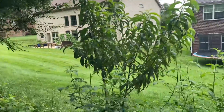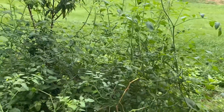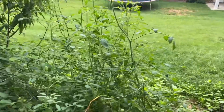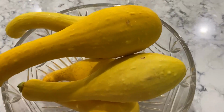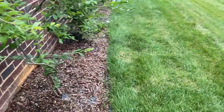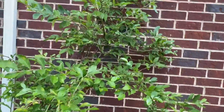This year, hopefully next year, we will have some more peaches. We've got lots and lots of baby tomatoes. All right, and on the side of the house, we planted these last fall.